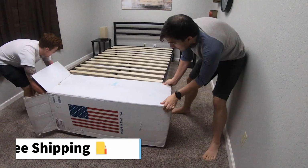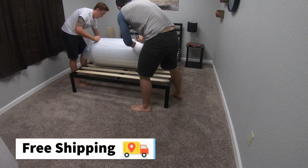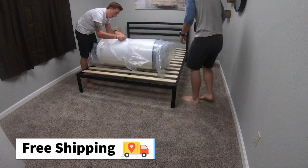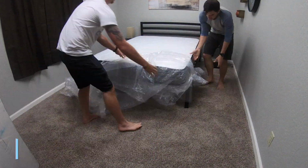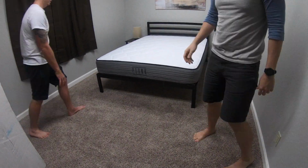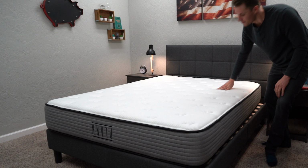The bed will show up in a 4-foot tall box. It's about the size of a jumbo Costco roll of toilet paper, and it's super easy to unbox. Just rip off all the packaging, put it on your foundation, and just wait a little bit for it to expand. Now, the Plank mattress does take about a day to get to its true firmness because it is an all-foam bed, so just give it some time before you make your official judgment on it.